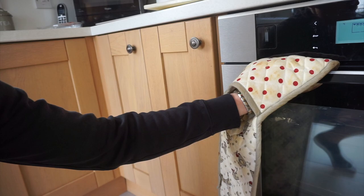So just about to perform the first turn just now. What I'm going to do is grab my oven gloves. These are brand new oven gloves. Don't open the oven too fast and put your face right in front of the oven. There could be some smoke coming out of it. Now just a disclaimer as well, this oven does need you to keep the door closed when you have the grill on, unlike other ovens.